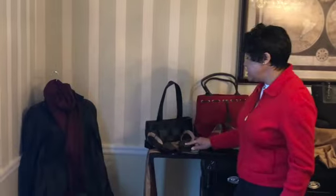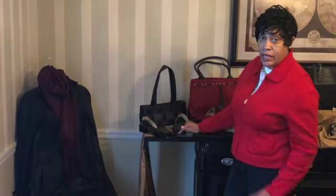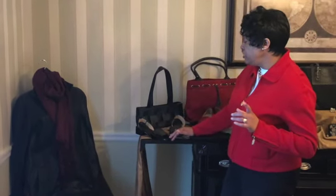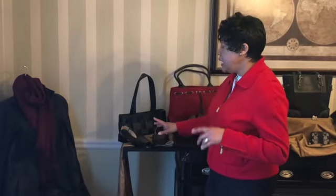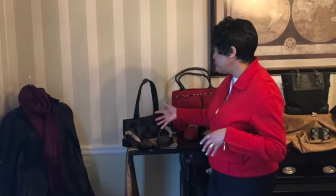Next I have here a pair of slingback sandals. These were actually free. I love free. I ordered these from, where did I get these from? I think I bought these from Zulily, if I'm not mistaken. And they came damaged, so they told me to keep the shoes. I kept the shoes and they refunded my money. I took the shoes to my shoe repair guy and he fixed them and they turned out perfect.